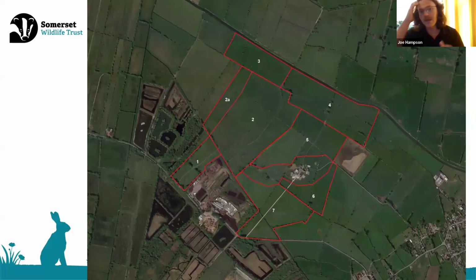So Honeygar, this is a small map of the site. Honeygar is 81 hectares of formerly quite intensive farmland, which is quite indicative of agriculture on the Somerset Levels. Predominantly it was used as a dairy farm, with about 120 to 140 cattle on site, which is around 1.5 stocking units per hectare. We also had some quite intensive land management practices taking place here.